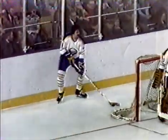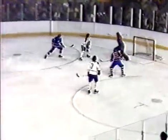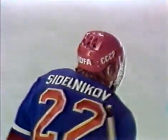Back forward is Jerry Korab, number 4. Back of the net, Korab, to René Robert, number 14. Korab leading behind him, and it's René Robert cruising over the line. A pass to Stanfield. And that was deflected up into the crowd. Sadelnikov got a hold of that one with his glove. That was quite a play.